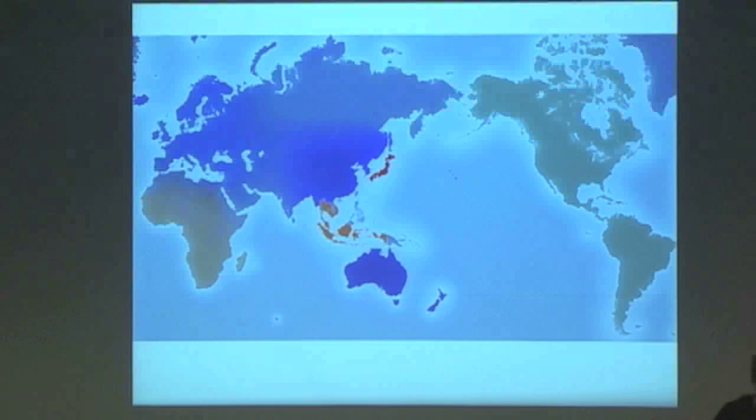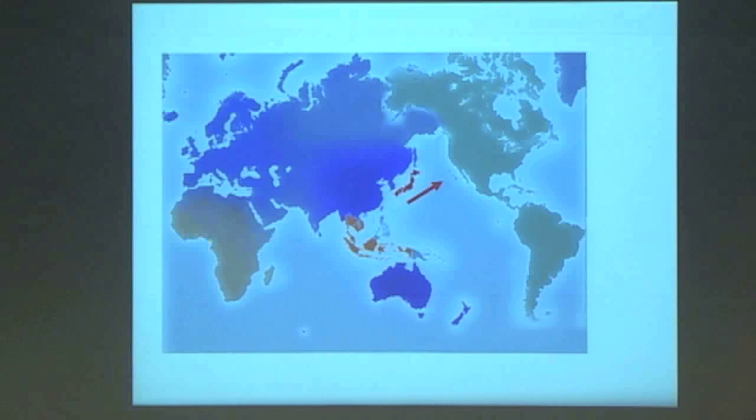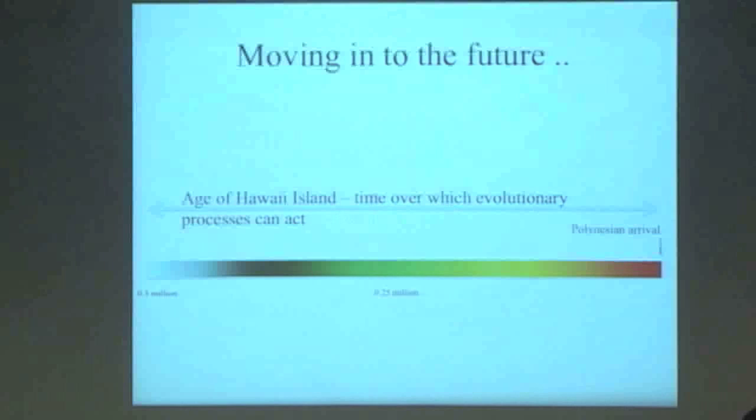So basically what has happened here is you've got Hawaii in the middle of the ocean, and what you've done is basically shrunk the Pacific Ocean. It's now just an island that's very close to the mainland. So we've changed the dynamic going on in these islands. The isolation has been lost. So where does that put us as we move into the future? This is what we just don't know.